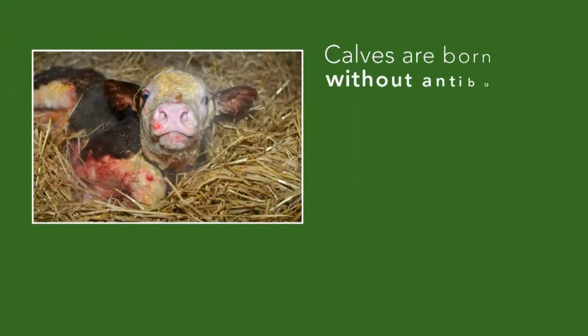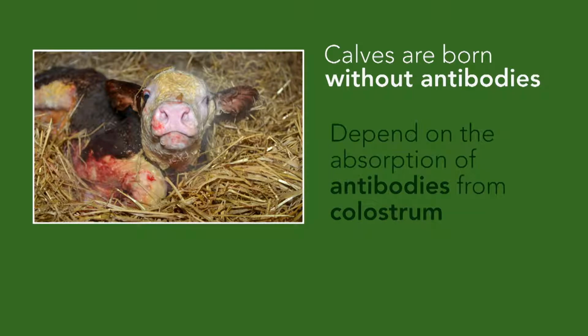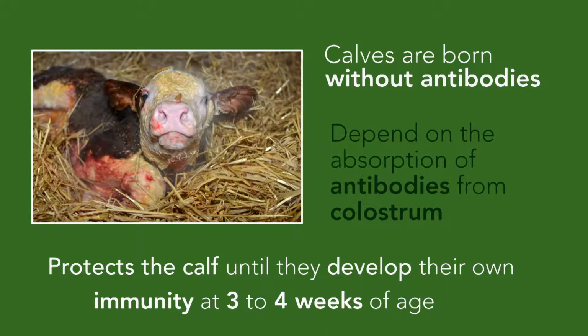Calves are born without any protective immunity. They only receive protection once they absorb antibodies from colostrum, which is the first milk the cow produces after calving. The calf relies on this protection from colostrum until they can develop their own immunity, which begins at 3 to 4 weeks of age.